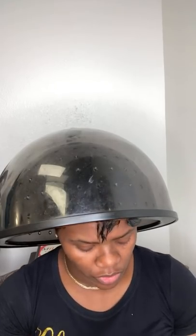What products do I need to purchase for my high porosity 4C coarse thin edges, thin on the top from wearing wigs too long? I'm new from North Carolina.